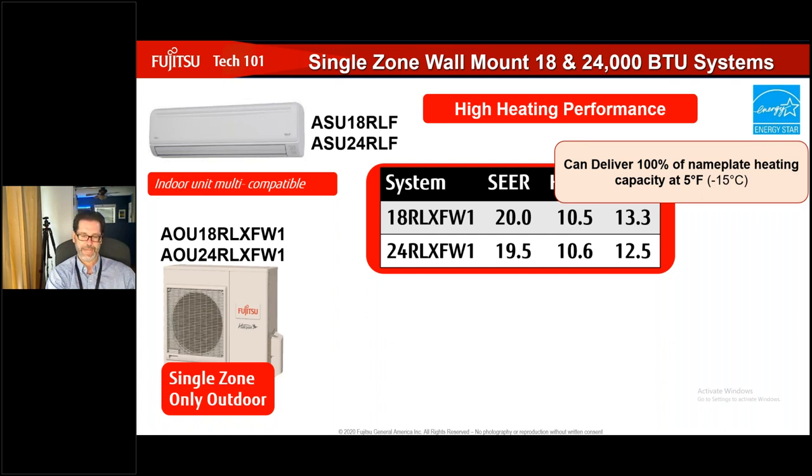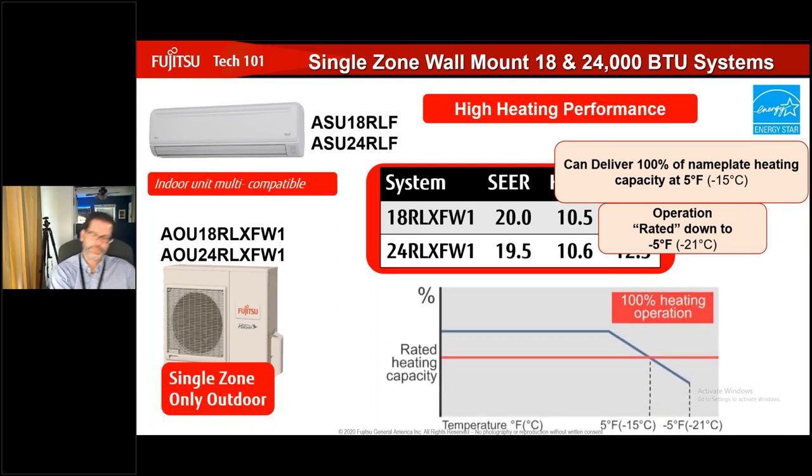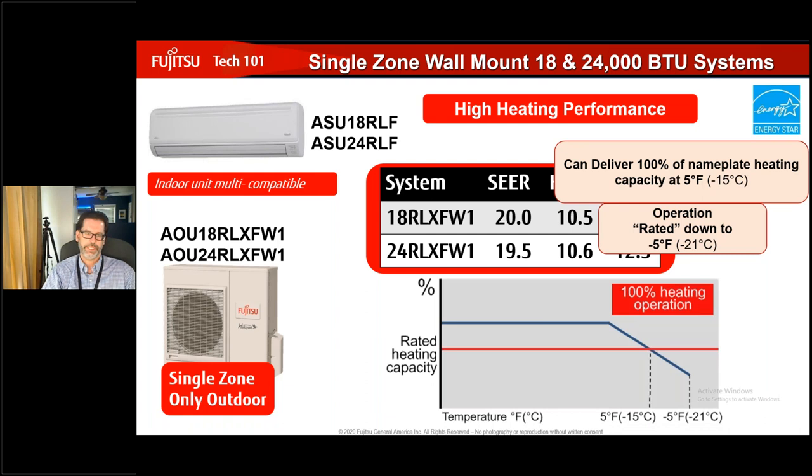So if you've not approached the heat side of Fujitsu and think it's something of the past, this is a completely different offering technology. Just amazing what they're doing with inverter DC compressors and everything they do with their circuit boards and so forth. So it is rated down to -5, right? So we do have a drop off where we were 100% down to 5 degrees, and then we rate it down to -5. Heat pumps never stop. Just because it hits its rated point on the chart, it will continue to run and deliver anything it can. It just diminishes at that point.